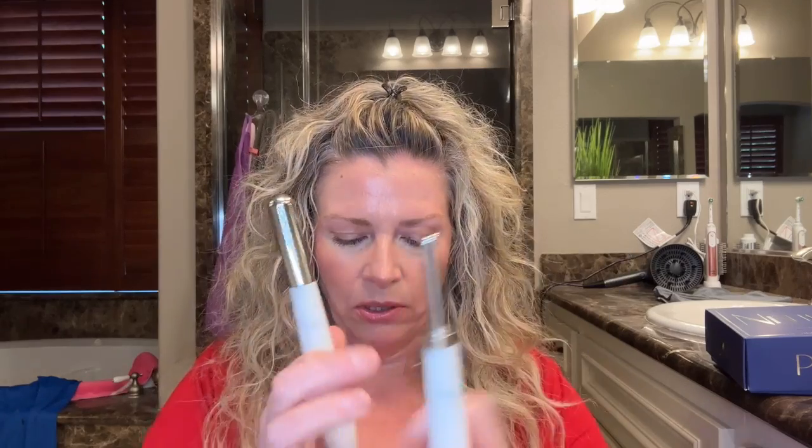However, what I will tell you is that you can cover a larger area. You could cover your whole cheek and most of your jawline with these probes, versus the MyoLift mini probes where you have to go in all those different sections. You don't have to do that with these probes. So that makes it so nice.